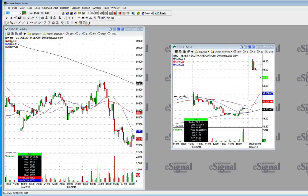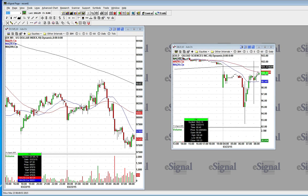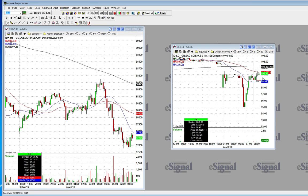Let's take a look at another biotech right now, which is Gilead. I believe they were downgraded today, but the stock has already rebounded. The stock did trade below the 93 level and now is back up to $100. Stock closed at 102.29 yesterday.